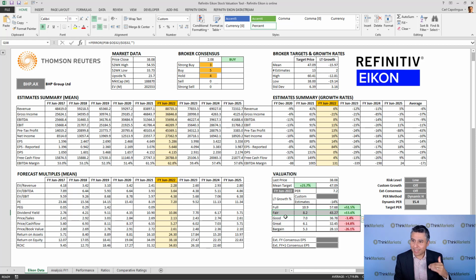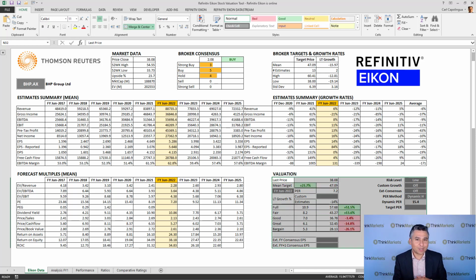There is a question a little later on. I might as well address it now because it talks about the spreadsheet. Anthony says, is this spreadsheet for sale? And the answer is no, it's not for sale. It is obviously a hybrid of this broker data we take in, and then obviously the Think Markets intellectual property here of how we do these valuations.